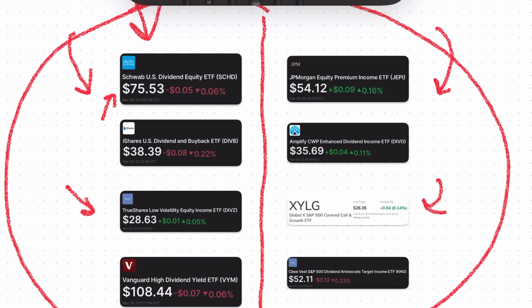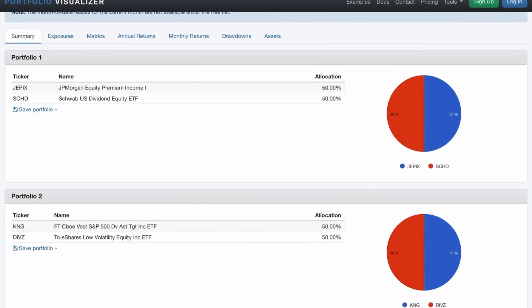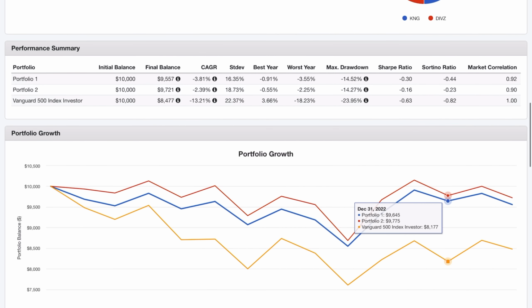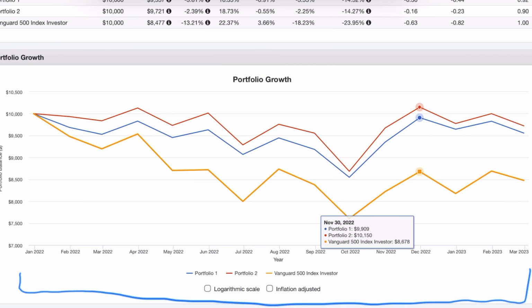All right, so after analyzing that data, I think the combination here that has the best chance at beating SCHD and JEPI at their own game is DIVZ and KNG. If we come back to Portfolio Visualizer and input these two names as a dedicated portfolio, this is how it stacks up against Portfolio 1, which is SCHD and JEPI in blue. So the time frame is a little bit compressed due to the young age of DIVZ, but even so, this portfolio we created in red does have superior returns.